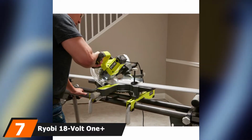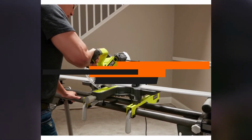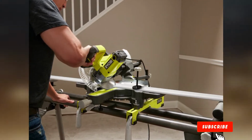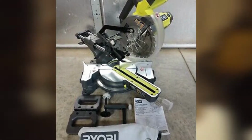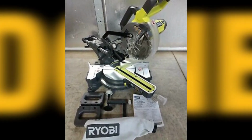At the 7th position of our list, we have the Ryobi 18V 1+ 7 1/4. If you are looking for a simple but highly effective cordless miter saw, the P551 from Ryobi fits that desire perfectly. While the P551 miter saw won't enthrall you with its design or high-tech features, it will do the one thing you want from a miter saw: make accurate cuts.